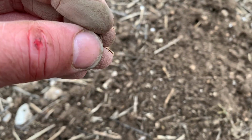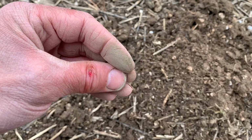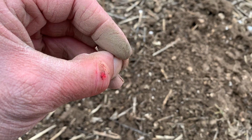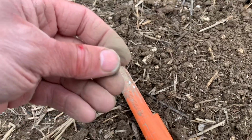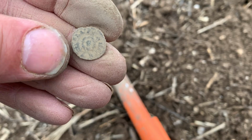Sorry about the wound on my thumb. Not very nice to look at. But it's in one of those places. Every time I put something in my pocket or put the carrot back, I nick it. Anyway.